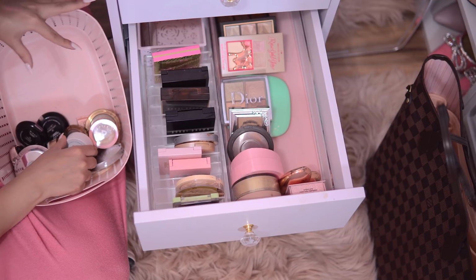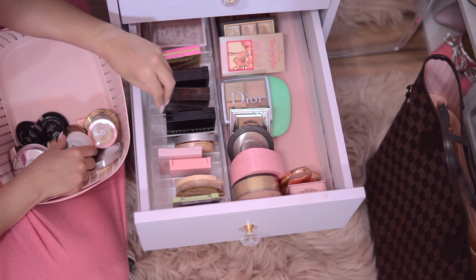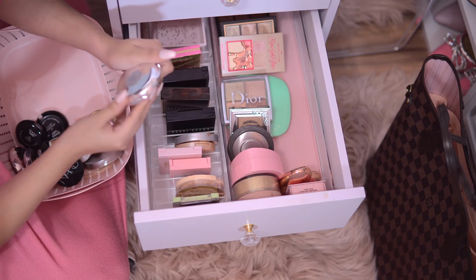I knew my highlighter declutter was gonna be a little bit intense because I think it's what I have the most of when it comes to face products. So here's another Becca one. This is Endless Bronze and Glow.